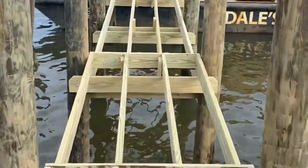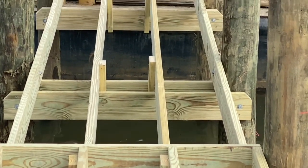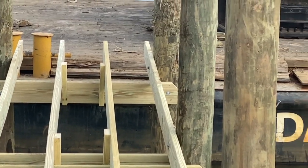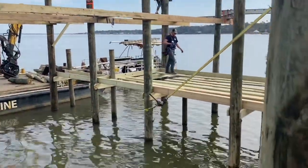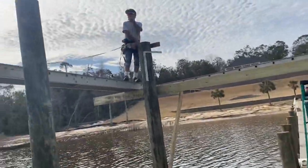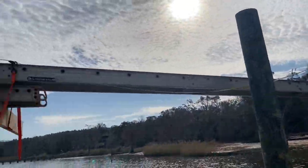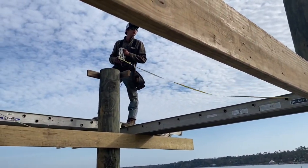See our hurricane or soldier blocks on there. Go in between the cross ties and tie the stringer down. Guys are up there pulling the 100-foot tape on them now, checking the square of the poles we got set.